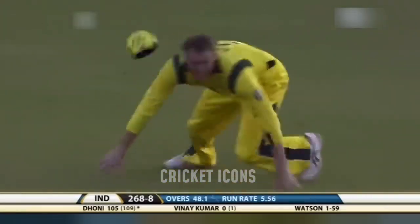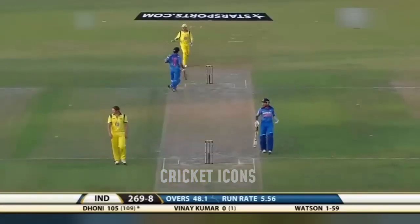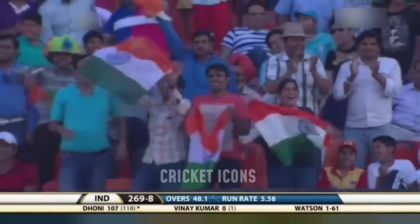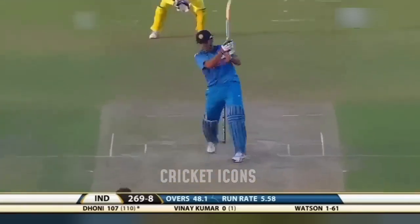That's up in the air. He's mistimed it and should be taken. Oh, put down! It's his counterpart who's put that down. It went miles up in the air, but he had enough time to get underneath it. And could this prove costly, because Dhoni's back on strike. Down the ground. 4 more.